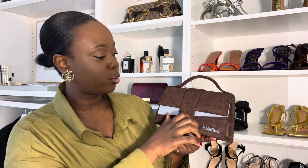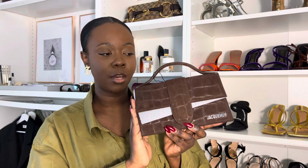When it's scratched or stained, it shows immediately, no matter what the color is. Even if it's black, it is very much visible. But besides that, if you take good care of your things, then you're good to go. If you have the little suede cleaning products, such as the sprays or the brushes that you can use to maintain your suede, then you're good to go. But I absolutely love the color.